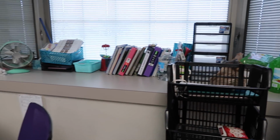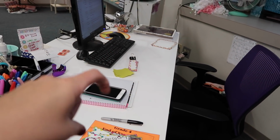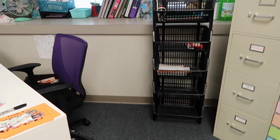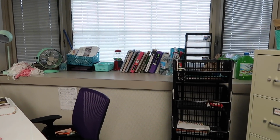Over here is just my desk area. I've already done a desk tour. I will link it in the down bar if you're interested, but really nothing too spectacular back there, honestly. If you want me to show you guys that in a vlog or something, let me know, but really I need to organize it, so it's not really worth it.